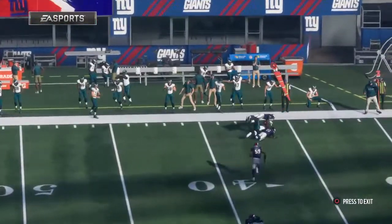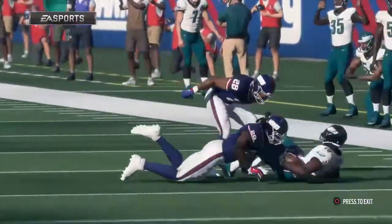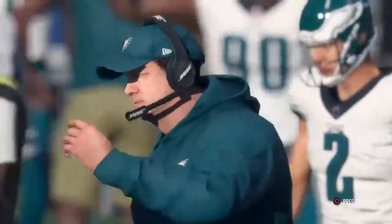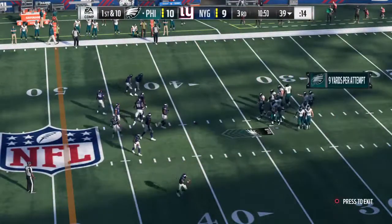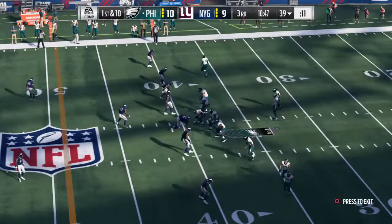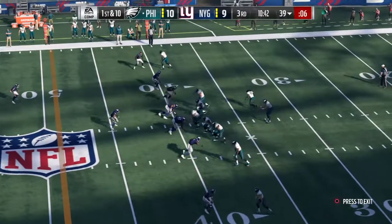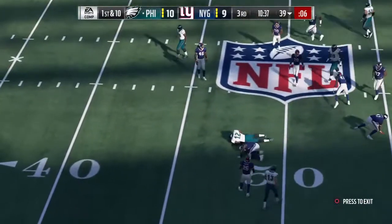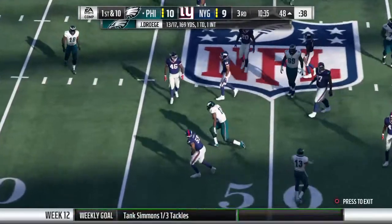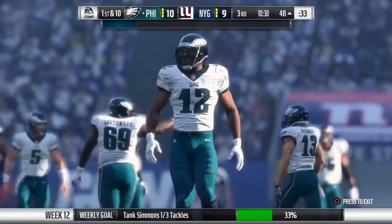He decided to run a hitch route. It really helps to have a guy who can turn it loose. And, boy, he rifled one in there on that one. Not much run after catch, but it worked really well. Holmes. And he'll be taken down, but not before he gets into enemy territory. Another nice gain, 13 yards that time, and another first down.